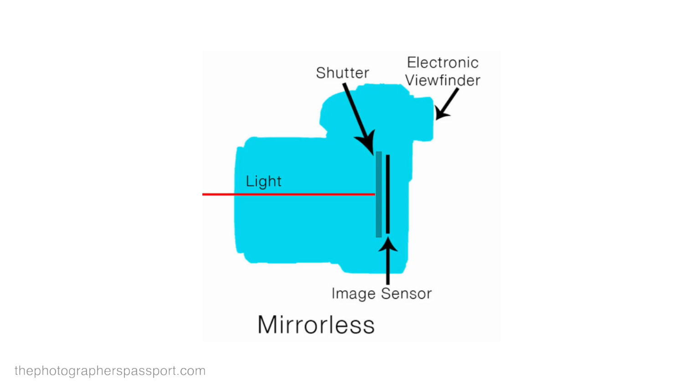With a mirrorless camera, as the name may suggest, there is no mirror in the way. So that means that the light is just always going straight onto the shutter and the sensor. There's nothing interrupting its path.